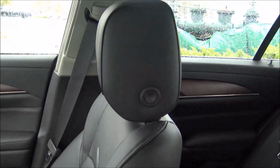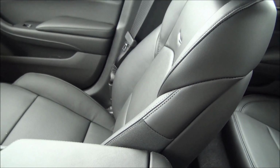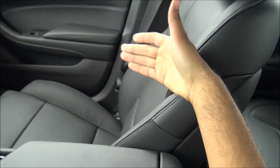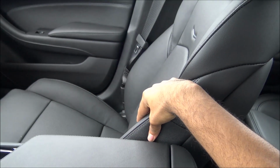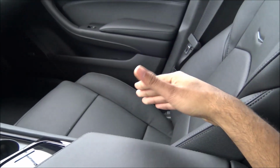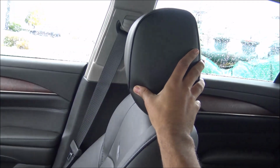As far as seating comfort goes, I found these seats to be just a little too firm. I was actually pretty surprised. I think the most comfortable seats in the segment will be in the Lexus GS. Those seats are very comfortable, but these seats provide a decent amount of support on the side bolsters, and thigh support is okay too. Headrests are coming down here.